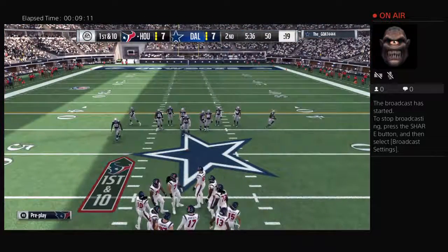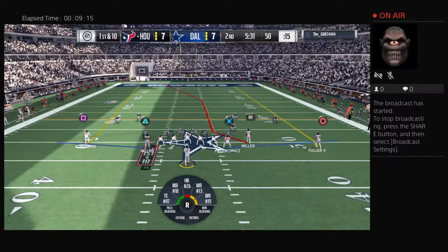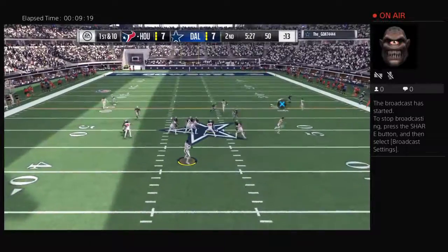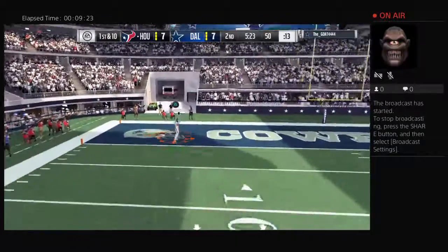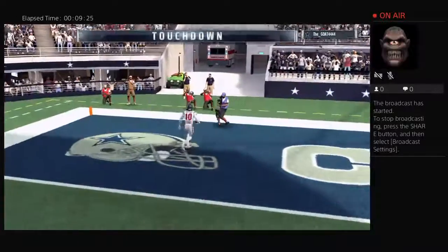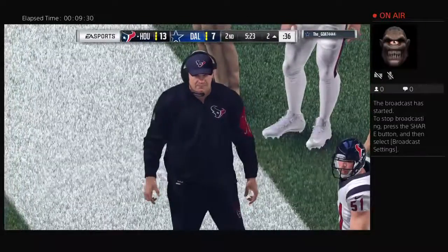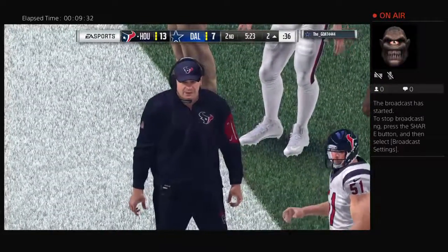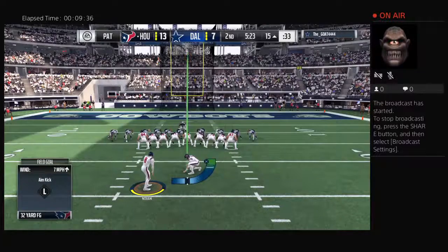Fresh set of downs here. They come out 5 wide, 3 of them to the right side. From midfield now, here's Osweiler. He's going to wind up and air it out. That is caught. Hopkins for the Texans touchdown. DeAndre Hopkins, 49 yards. And the Texans have taken the lead.